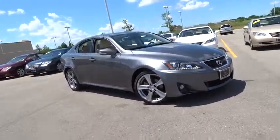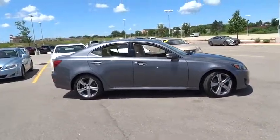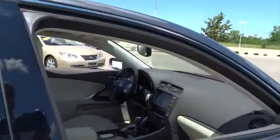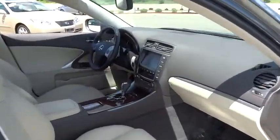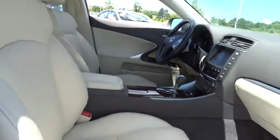2012 Lexus IS250, an interior and exterior design inspired by the world of competitive racing. The IS250's authentic performance and style are the hallmarks of this classy luxury sedan. This vehicle has less than 35,000 miles.